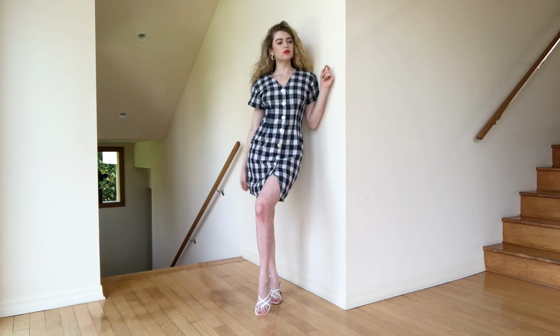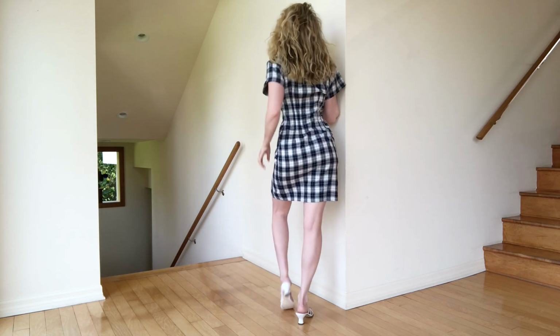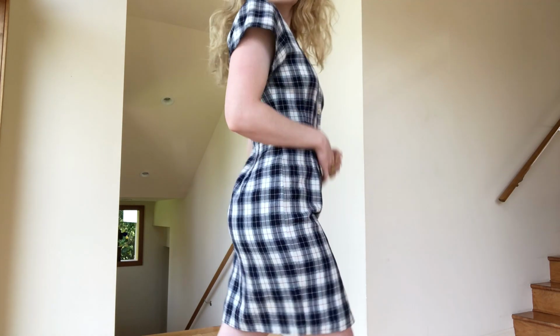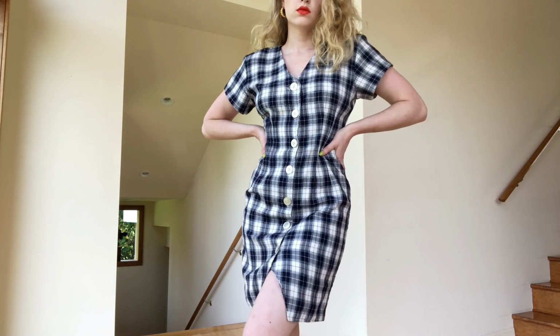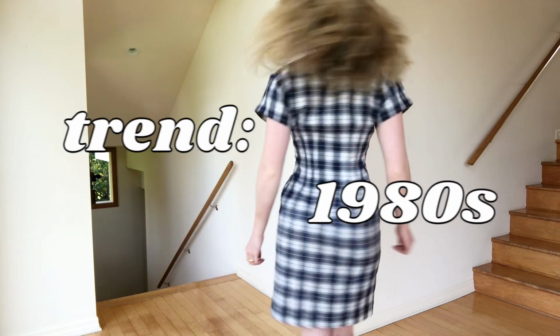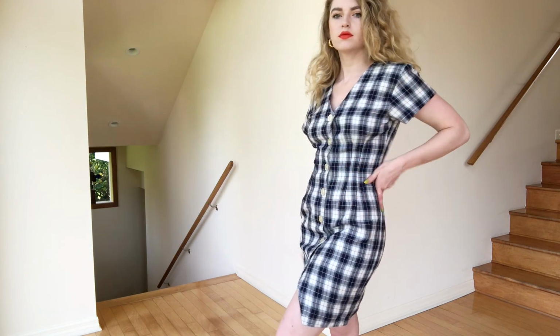Once again, for shoes, I threw on my strappy 90s kitten heels, but if I had all of my shoes with me, I definitely would have paired this with my knee-high boots from Miriam Nasser Zadeh that I showed you guys before, just because it's so 1980s, and the 1980s are reigning supreme.